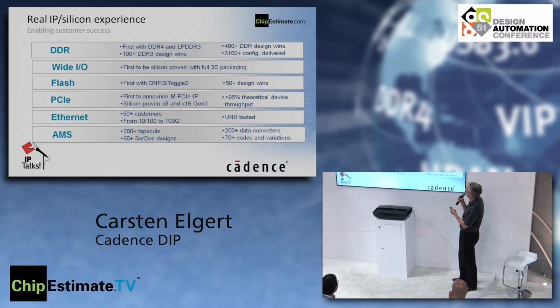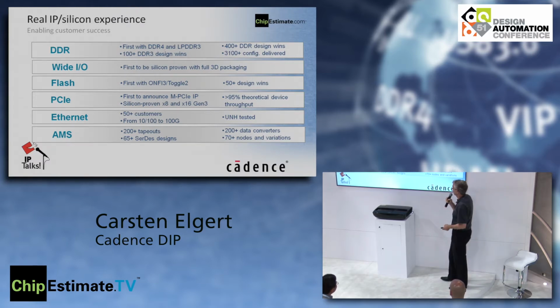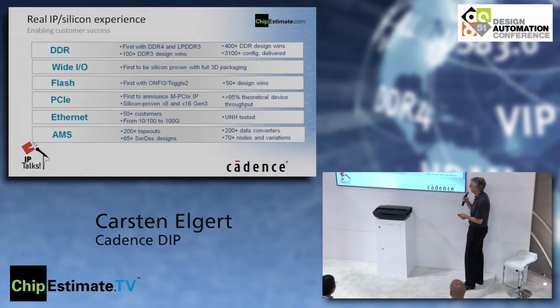If it comes to wide I/O, we are the first ones to be silicon proven with 3D packaging. If it comes to flash, we were the first to support ONFI 3 and Toggle 2 modes to support the latest flash technologies available. In PCIe, we just announced the PCIe IP Gen 3 to be available and to be certified and compliant in the market.